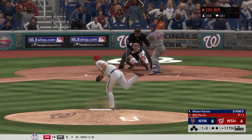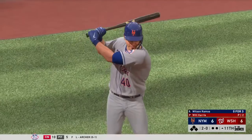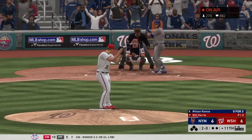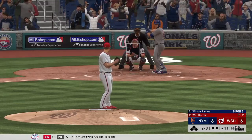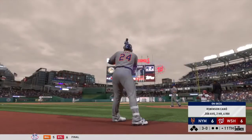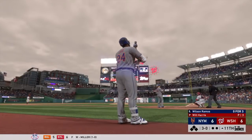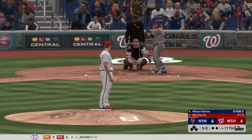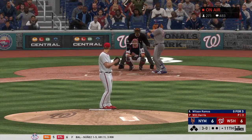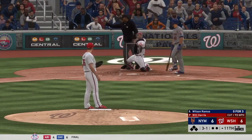The 1-0 is taken below the zone for a ball. 2-0. To a guy with this kind of pop, you better be awfully careful because he's going to be swinging out of his shoes. Now here's the pitch. That one doesn't even sniff the zone, missing very high. On deck, the lefty Robinson Cano. That one's in there, 3-1.